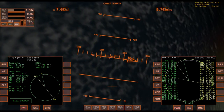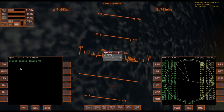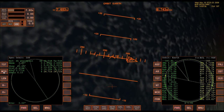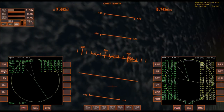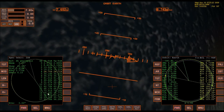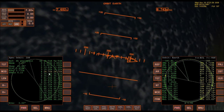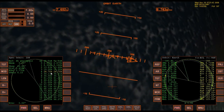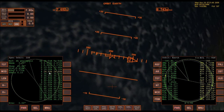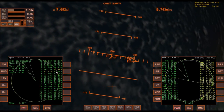So now what I need to do is close the distance. So I'm going to set up sync orbit MFD. I'm going to give it 18 orbits. I think that's the maximum it'll display. It shows you how far out in the future you're going to have an orbit that will be the closest to the object that you're trying to rendezvous with.